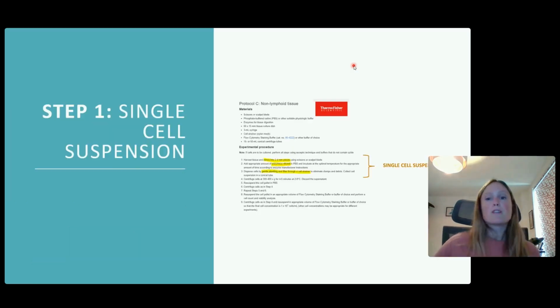So I'm going to use this one example throughout, and as I said, it's an immunophenotyping example. But if you're doing something like cell cycle, that's going to be a very different protocol. So step 1, single cell suspension. There's a few things I've highlighted here. We've got some mincing, we've got some enzymes, and we've got a little bit of pipetting up and down.